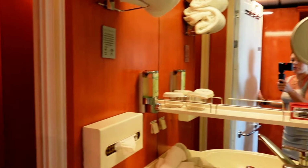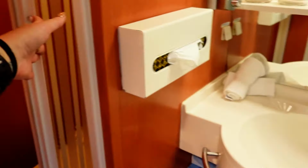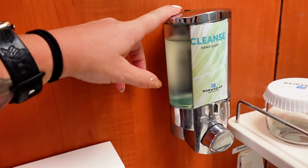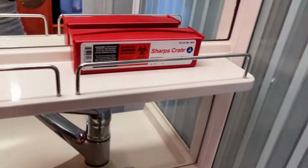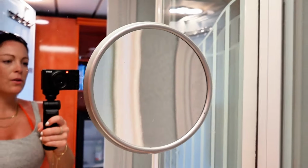And on this ship, you can see that the toilet area is its own separated space. And there is a door here that slides shut. So if you are sharing this cabin with another person, it adds just another layer of privacy. And then there's a large sink here in the middle. You have hand soap here, shelf space here, sharps container if needed. There's also a magnified mirror right here, which is a nice perk. I've not seen that on any other ships.